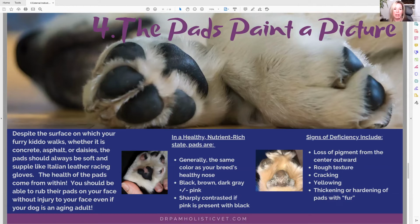When your dog becomes deficient, you lose pigment, you lose texture. The texture becomes more rough and sometimes even cracked. And then the pad lining or the pad itself becomes furry. It looks like it has little fur on it and it sticks up. That's like a callus formation on your hand, okay?